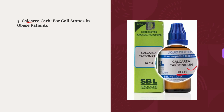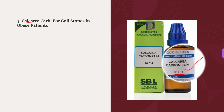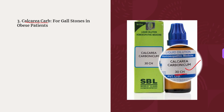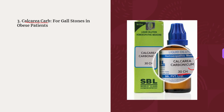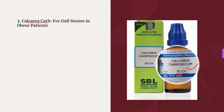The other constitutional symptoms include profuse sweating on the head and sensitivity to cold air. There is also an unusual craving for boiled egg or strange things like chalk, pencils and lime. This is called pica. The patient dislikes hot food and likes cold drinks. Calcarea carb can also be used to relieve severe belching and severe vomiting due to gallstones.